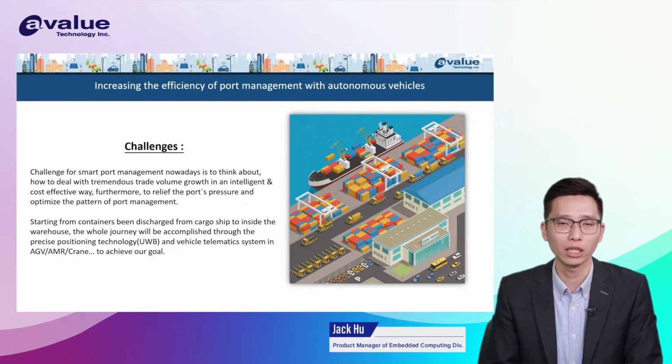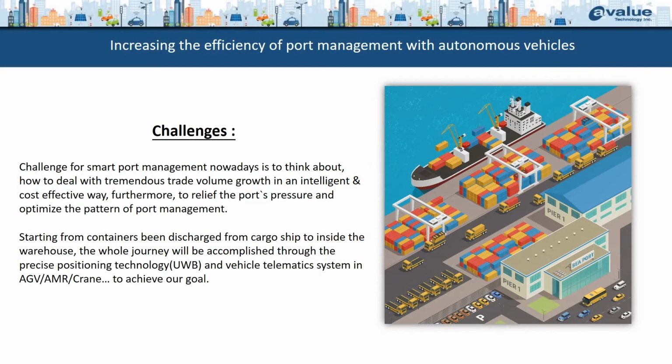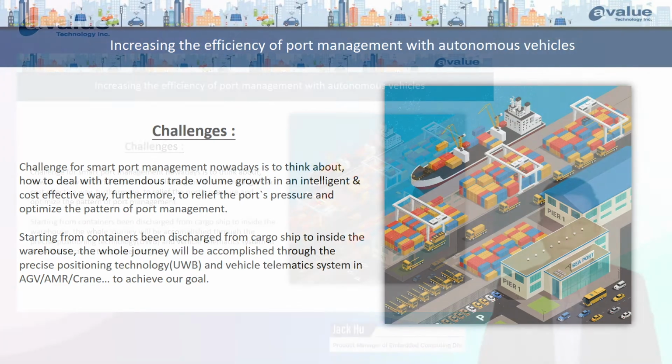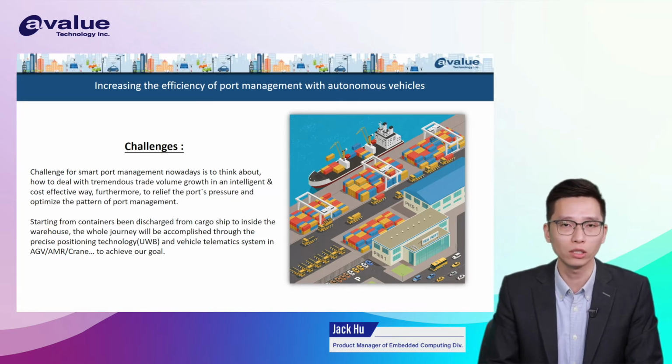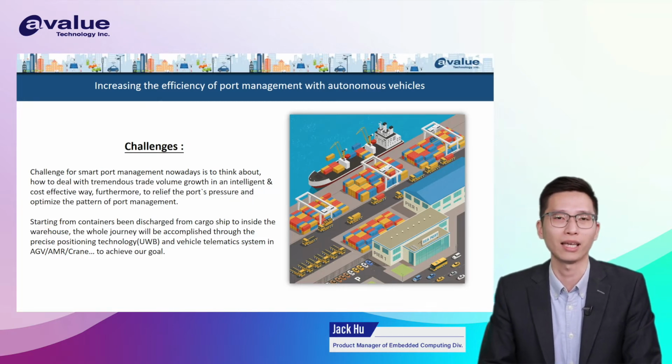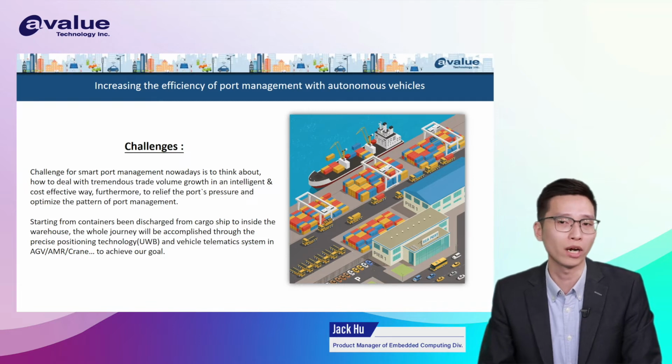The challenge for port management nowadays is how to deal with the tremendous trade volume growth in an intelligent and cost-effective way, and furthermore, to relieve the port pressure and optimize the pattern of port management. So we have to do a lot of work in the ports. There are a lot of vehicles and vehicle systems. They have different systems, but how are we able to help?